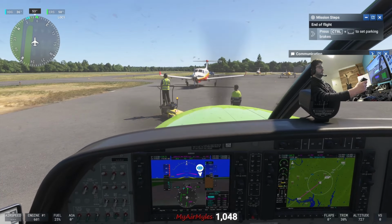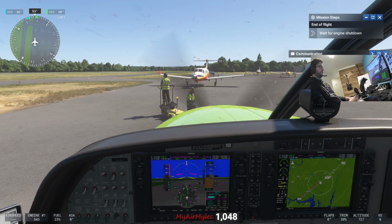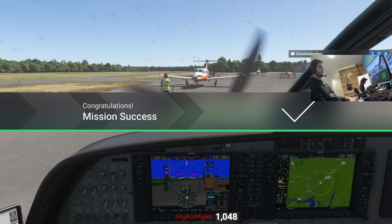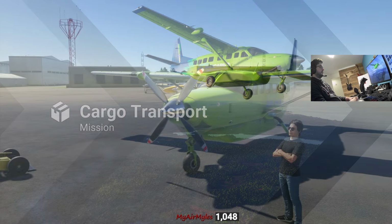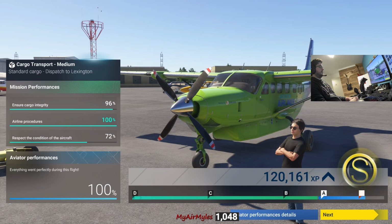Home sweet home. I need to do a bunch more of these to unlock the heavy duty ones, the more heavy aircraft, but I don't particularly like flying the Caravan. I will do it off of videos and off of stream, most likely. There you have it, S tier cargo transport medium. So I will have a clickbait video title saying how to do this perfectly as well.